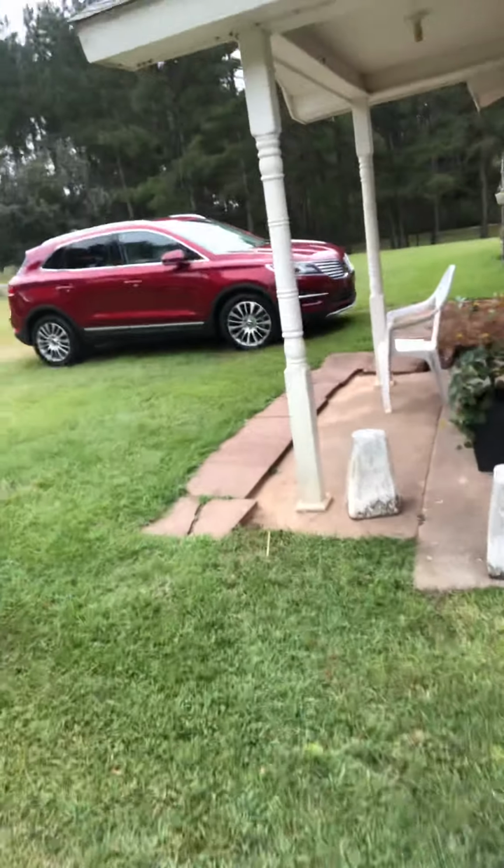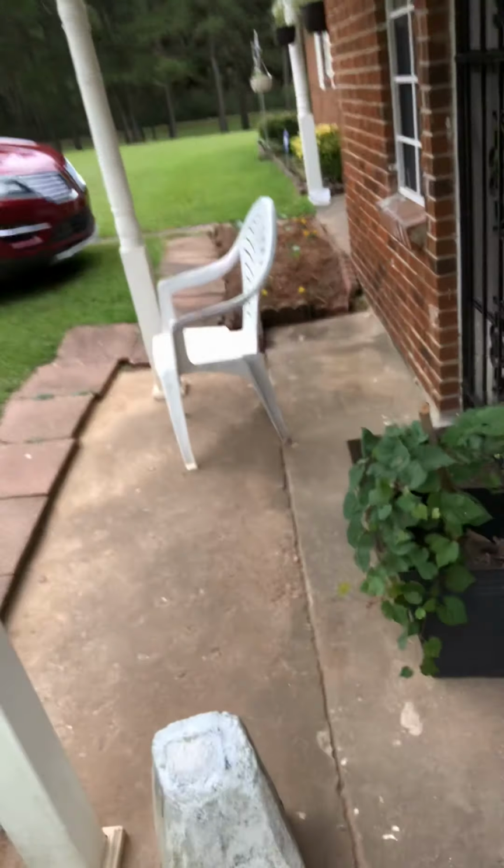Oh, I didn't show you. I don't know what kind of plant this is, but I use the same. This is like an experiment. Almost like a strawberry. It's not a strawberry plant? I don't know. It might be. Looks like a strawberry. Okay.